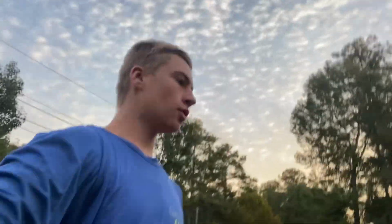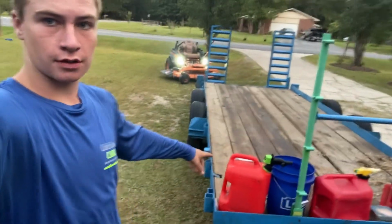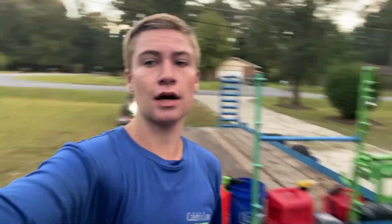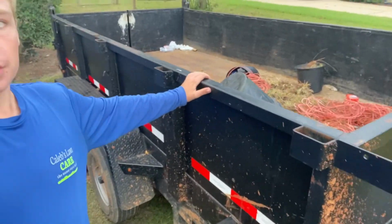So as you can see, we're in the process of loading everything up. What we normally do is on this trailer here, we're doing another maintenance route today. So we'll put all of our equipment on here. This is solely maintenance for the most part, unless we're getting stuck, just because it's easier to unload without sides. Right here, we've got our dump trailer.